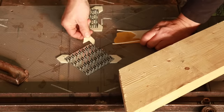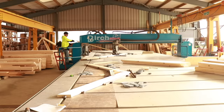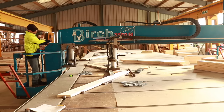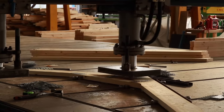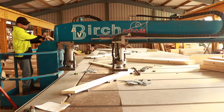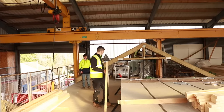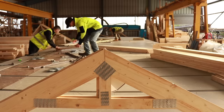Once all the different pieces of the truss are in place and fixing plates placed on both sides, they use this massive press to press everything together, and that is the truss complete. Then they repeat the process for the rest of the roof.